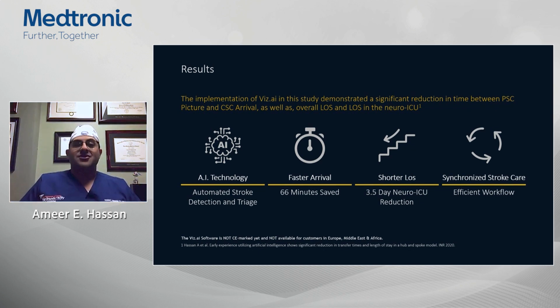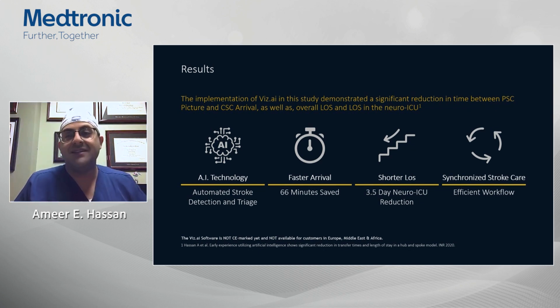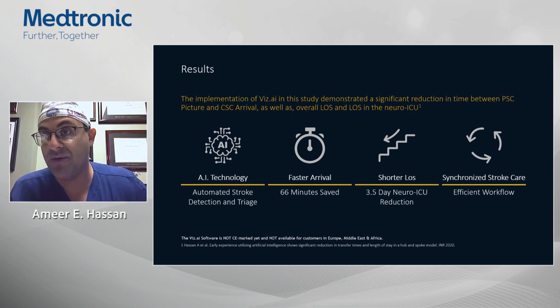Now, what happened here? The implementation of Viz AI significantly reduced the time. And we know time is brain, right? So you had patients having better outcomes, staying in the hospital much less often, especially in the neuro ICU, and then a shorter overall hospital length of stay. And this is how we brought it up to our CFO and COO in order to really get this implemented in all of our spokes.